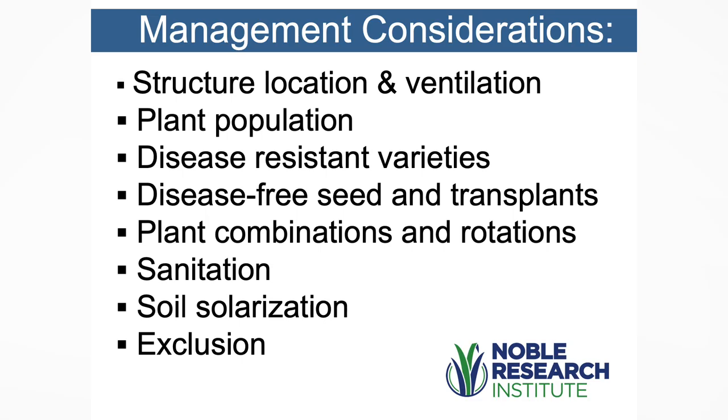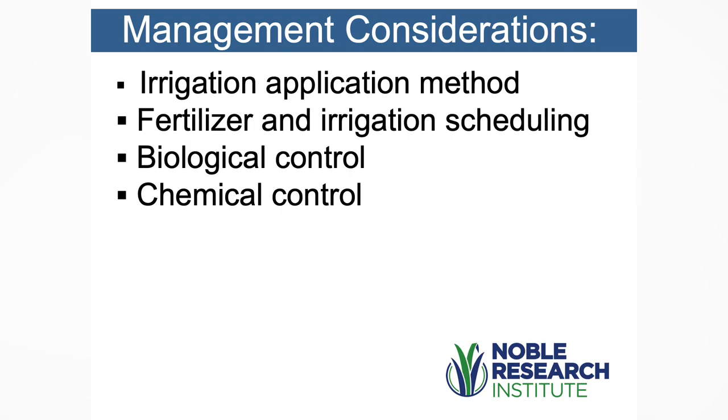So these are some considerations we'll visit tonight: the structure, location, and ventilation. All these will have bearing on how we maintain and manage our houses for pests. Combination rotation, sanitation, soil solarization, exclusion, irrigation application and method, fertilizer and irrigation scheduling, biological control, and then chemical control. All right, now that seems like a lot, but I'll go through these fairly quickly because we don't have time to go into a lot of detail on any particular one, nor is this the venue for that.